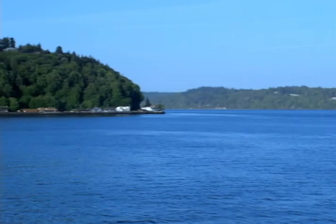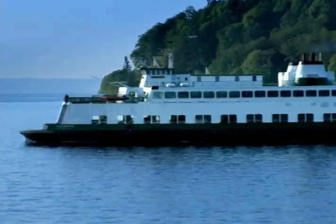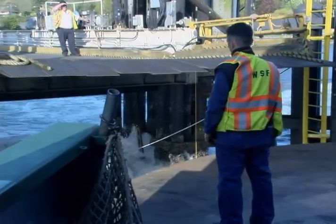Vashon Island is an island right in the middle of Puget Sound, right between Tacoma and Seattle. You have to get there by a ferry. There's a very cozy art community here. It's a really nice place for me to live.